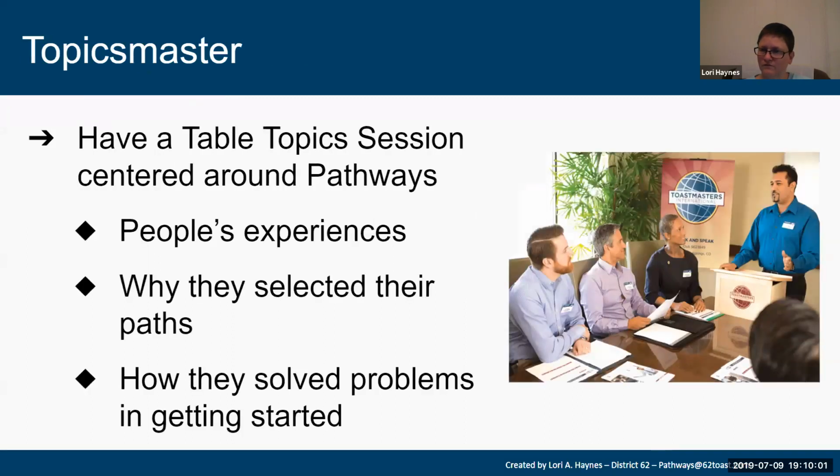Now, there were a lot of different things that the Toastmaster could do during the meeting. But even the Topicsmaster can help integrate pathways. You could have a table topic session centered around pathways. Maybe you have one where people share their experiences or share why they selected their paths. Or maybe you have them focus on how they solved problems in getting started with pathways.